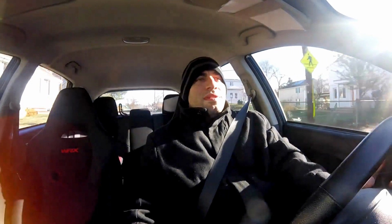I mentioned that as a negative and a positive, because the negative aspect is it has a little more body roll than the older one, but it doesn't mean it handles any worse. I think it handles even better. So it's just a perception thing, but really it's pretty awesome. I love this car.